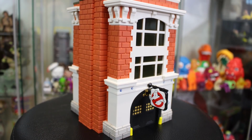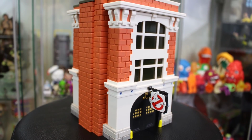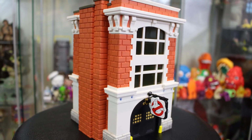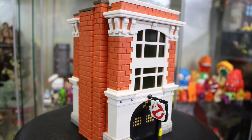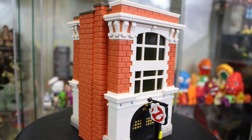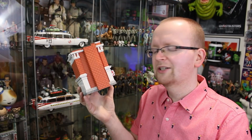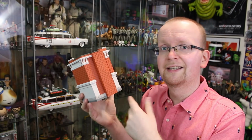Now taking a look at the other side of the Firehouse, this is typically the side of the house that you never really see replicated all that much. In like the play sets like the old Kenner one and the Playmobil, well the new Playmobil one, both of those, that's where people would actually reach their hands in and play inside of. So it's cool to actually see this once again depicted in toy form.